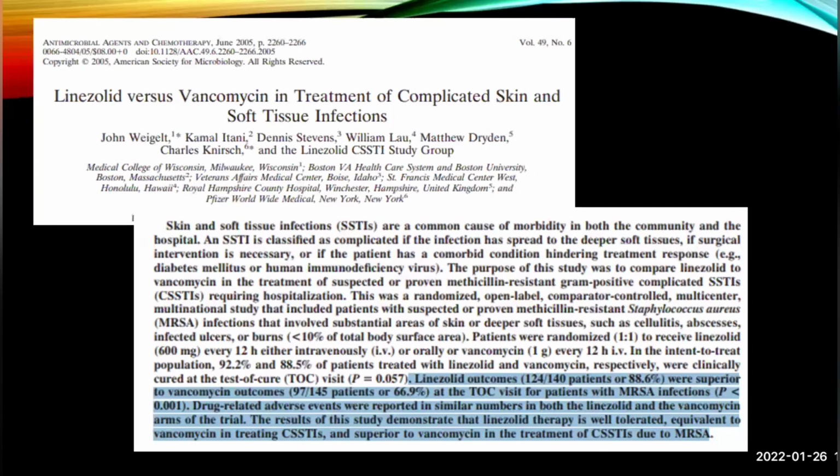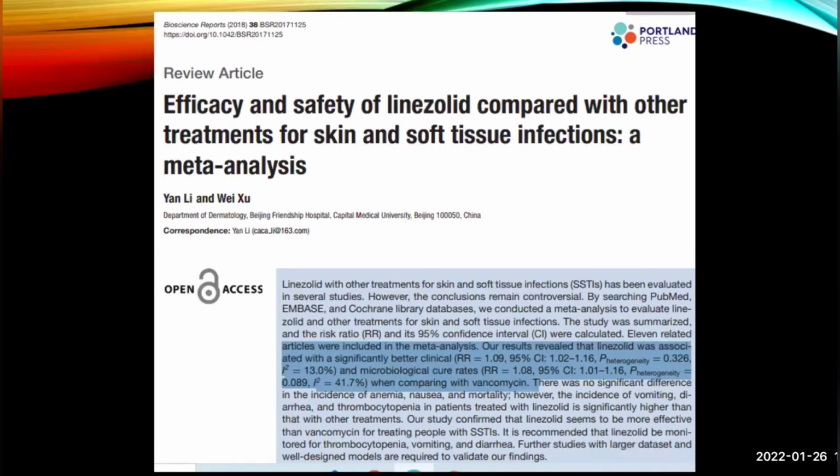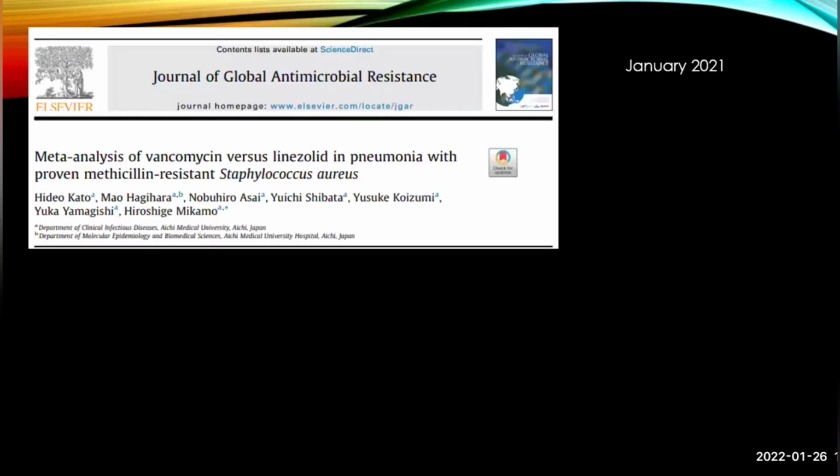And also one more added effect is your antitoxin effect. So in patients suspected to have PVL toxin mediated necrotizing fasciitis or toxic shock syndrome associated with necrotizing fasciitis, linezolid will have a better and good outcome compared to your vancomycin. This was another meta-analysis which also showed the same thing. Linezolid was associated with significantly better clinical and microbiological cure when compared to vancomycin in cases of skin and soft tissue infection. Next, linezolid in pneumonia.